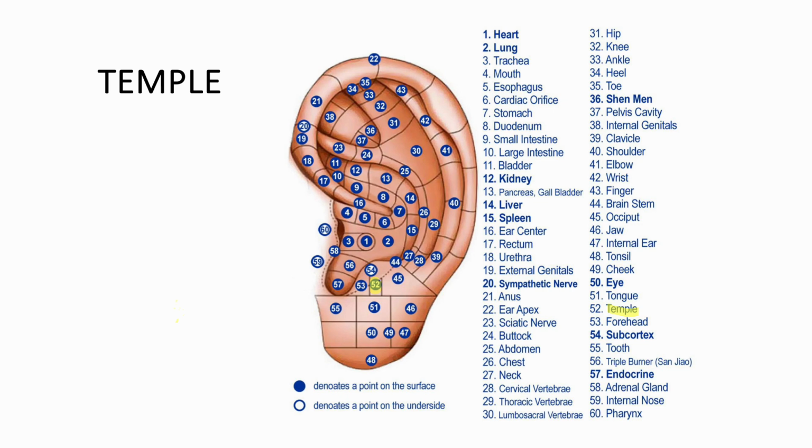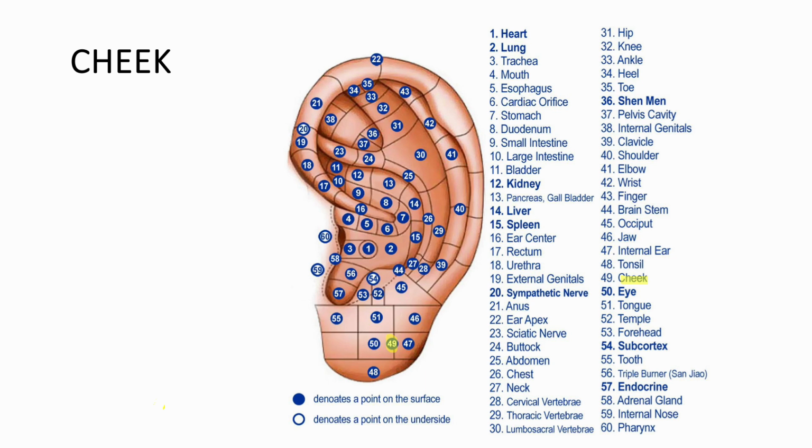Temple. As you can guess, temple is used specifically for headaches in this location. However, it can also be used to focus on this area of the face. This is a local point for treating problems of the temple, such as breakouts, tension, temporal headaches, one-sided headaches, and migraines. It is sometimes called the Taiyang point because the body acupuncture point Taiyang is located at the temple.